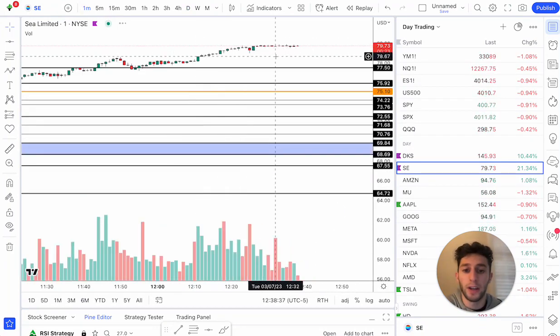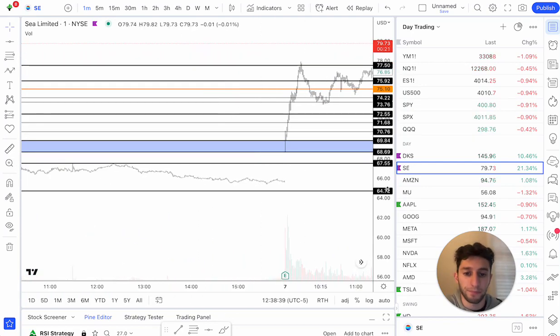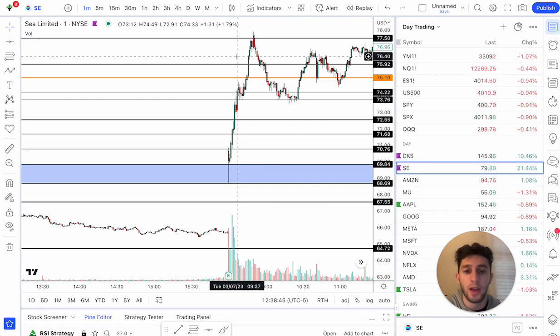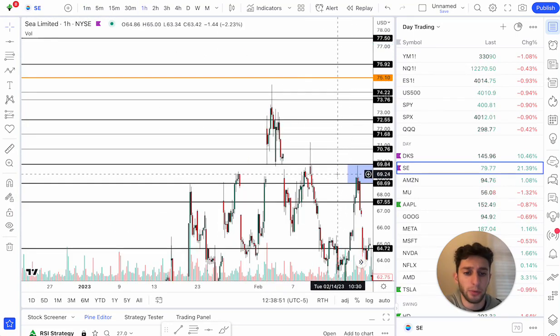So looking into the market open, I had all these levels drawn. Now the way I draw these levels is based on institutional levels. I have a specific method that I use to draw these and a way to trade them. But overall, we can see we also had this blue zone here.